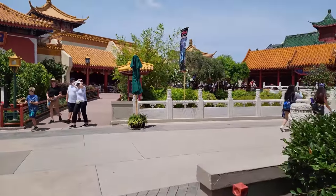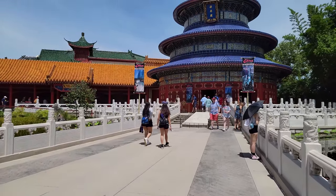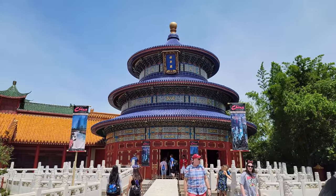Wow. All right, let's head inside the temple. Hopefully you don't hear too much wind noise. It's very windy today, but I do have the windscreens on. So, see how that goes when I go back and edit.